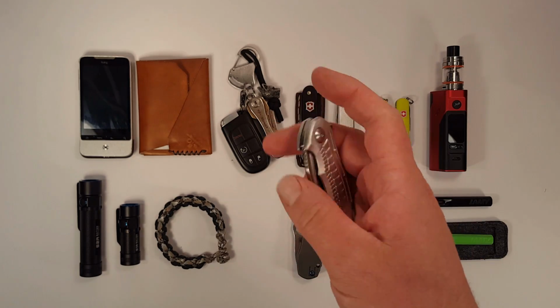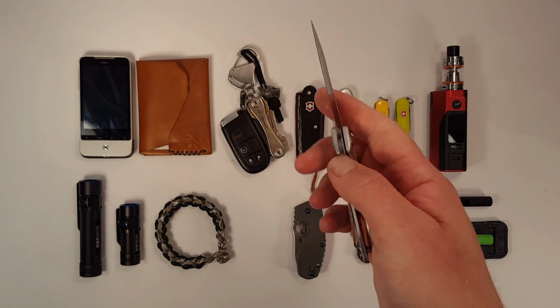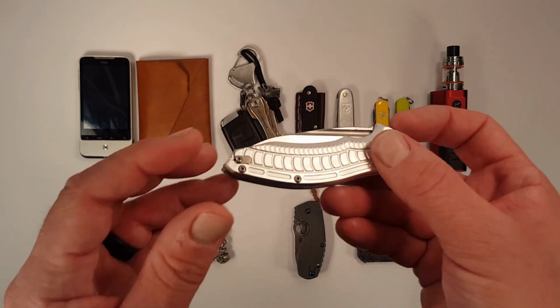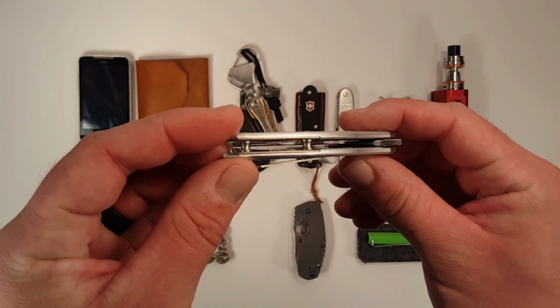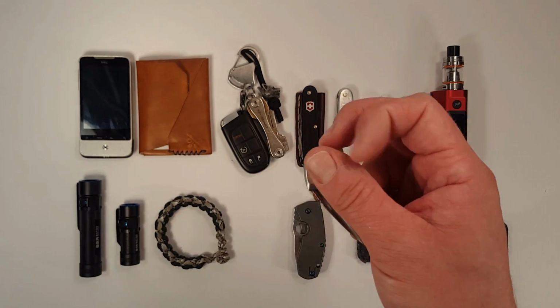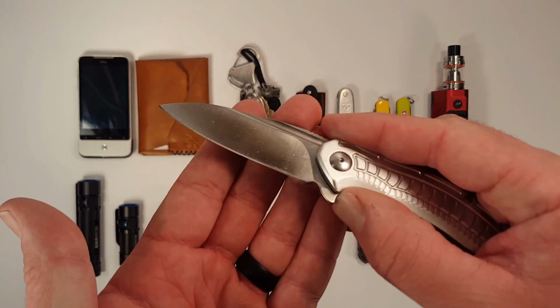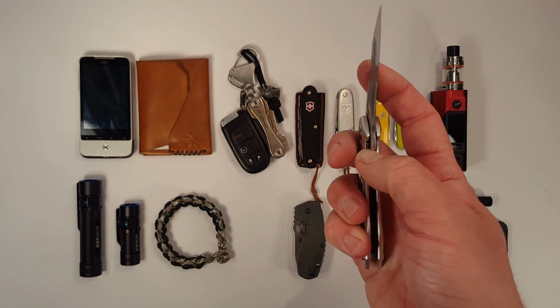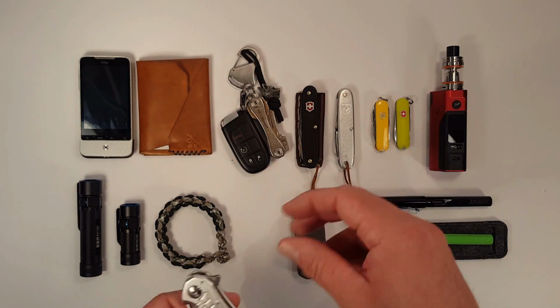Again, a bunch of different ways you can deploy it, and just really, really fun. So very lightweight carry, aluminum handle scales on this. You can see backspacers in there, flipper of course, and very, very sharp, very nice slicing knife for day-to-day utility, food prep, that sort of stuff. So pretty enjoyable carry, and definitely not obtrusive in the pocket.